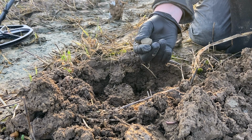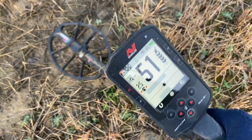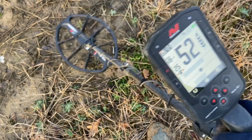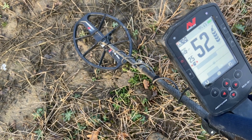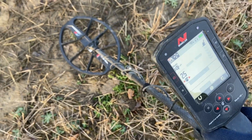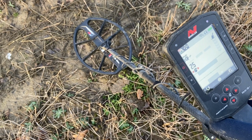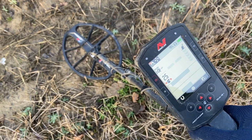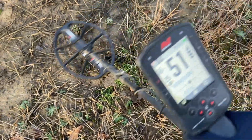Okay, I'll give it a clean up. If there's anything there, I'll let you know. So next one, 51, 52, 53. Yeah, and so far so good. I mean, the coil is heavier, and when you compare the Manticore with the DS2, it's much heavier, but it feels really well balanced. So it doesn't feel like it's going to have my arm falling off too soon anyway.